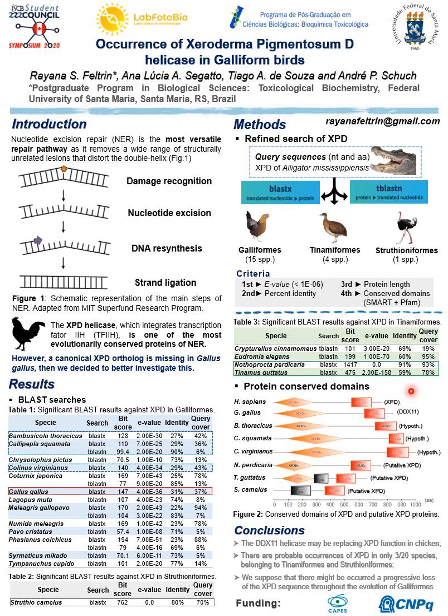So, considering the probable occurrence of XPD in these species of Struthoniforms and Ctenomyforms, we used their sequences as queries for BLAST-X searches against the chicken proteome. However, we did not find a canonical XPD, but the DDX11 helicase was retrieved in 2 of these searches. Taking this into account, we suggest that there might have occurred a progressive loss of the XPD sequence from the base of the bird evolution throughout the evolution of Galliforms until chicken.